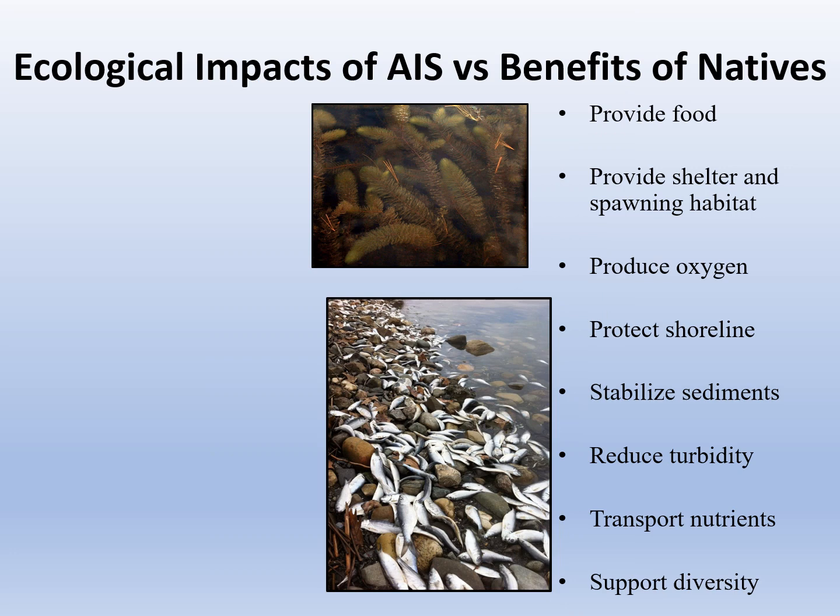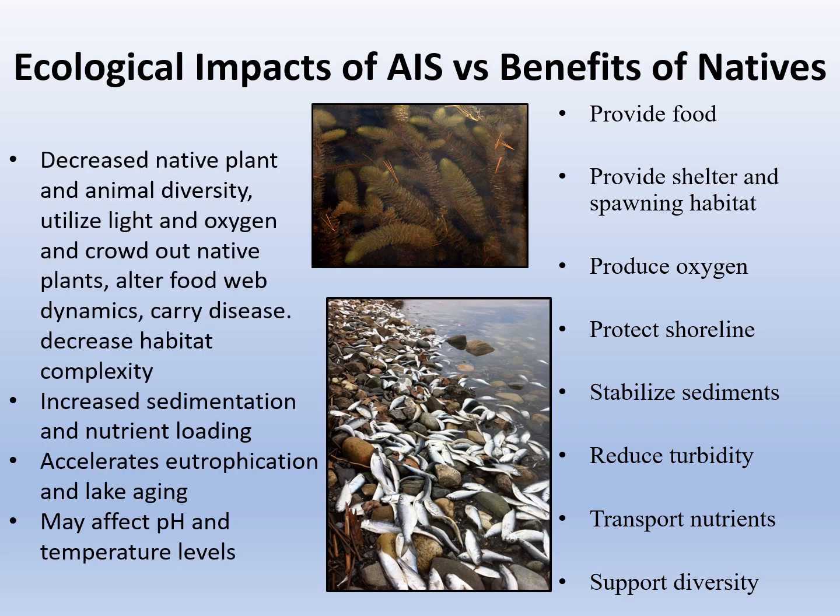So we want to talk about some of the ecological impacts of invasive species versus the benefits of native species. So ecological impacts of invasives, again, they can decrease native plant and animal diversity. They're really able to utilize light, oxygen, and crowd out native plants. They can alter the food web dynamics and carry disease. They decrease habitat complexity. In many cases, we have riparian species that can increase their erosion rate or sediment and nutrient loading. In some shallow ponds and bays, excessive aquatic plant growth can accelerate eutrophication of the lake and lake aging. And then there can be impacts to pH and temperature levels in shallow bodies of water where there's excessive plant growth. It can really heat up.